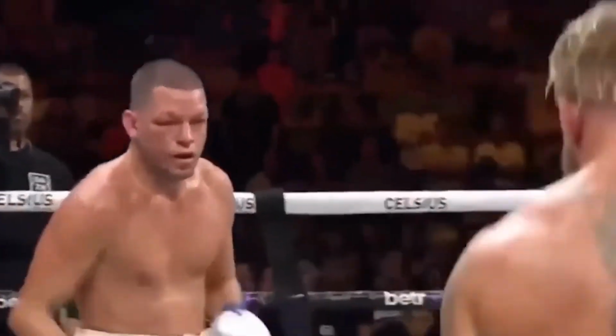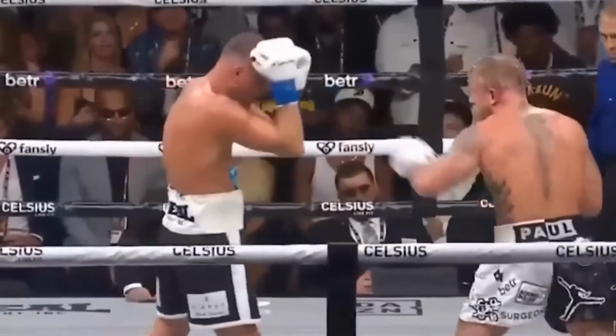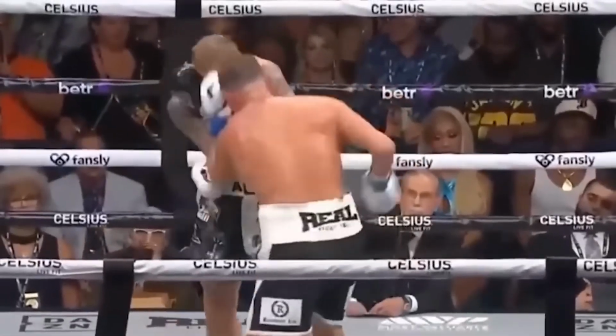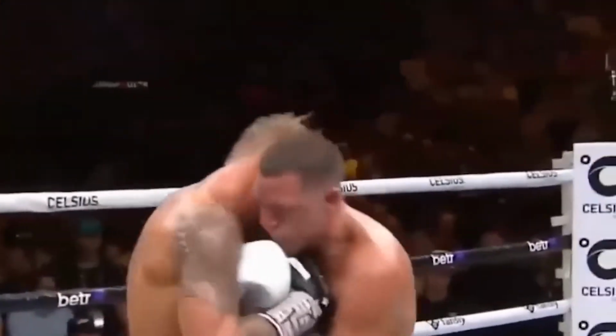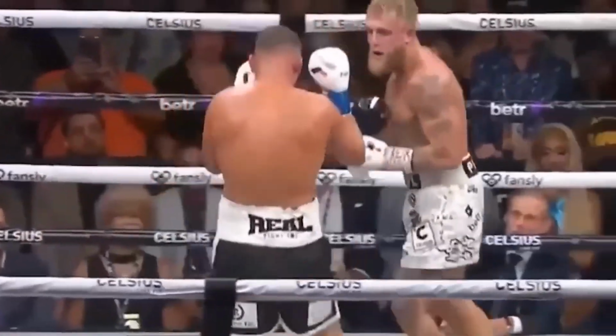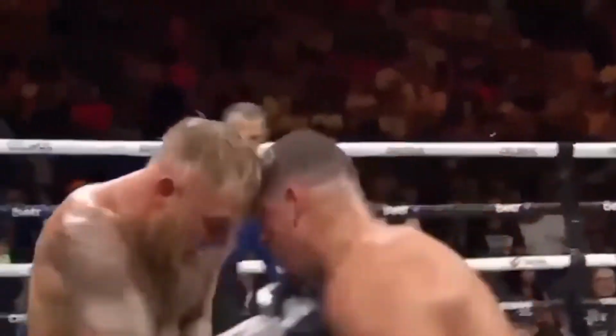Yeah. And keep in mind, this fight was originally Scott's. Definitely in better condition than he was against Tommy Fury, that's for sure. Agreed. Here in round 8. Yep. This round for sure for Nate Diaz. The crowd perhaps sensing something here. Eventually, if you let him have a little time.